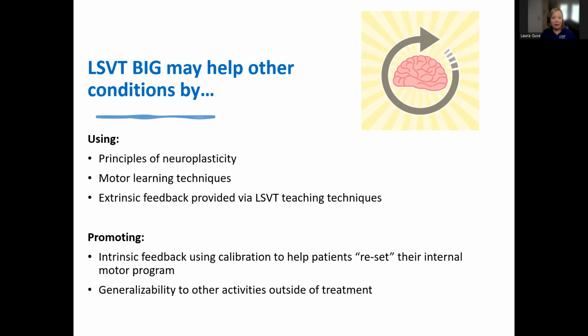Generalizability is sometimes a struggle for clinicians. I'm sure many of you listening have had difficulties at times getting patients to transfer the things that you've worked so hard on in therapy to everyday life. So during therapy, you get them walking bigger, you get them moving bigger. Maybe you're working at ADLs, like getting dressed, and they can do it in therapy well, but for whatever reason, they're not translating that to doing it in that same way at home, and they're not transferring it to untrained tasks that you might not have worked in therapy. So LSVT BIG really tackles that. And again, through calibration training, this is something that can be applied to patients of many different diagnoses.